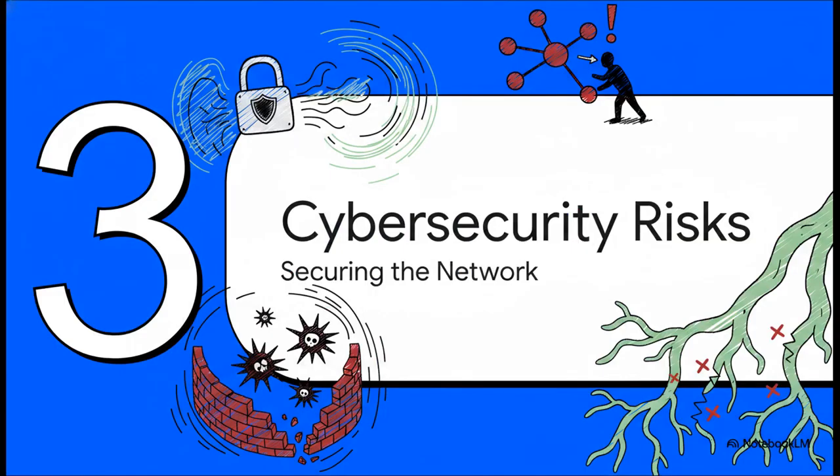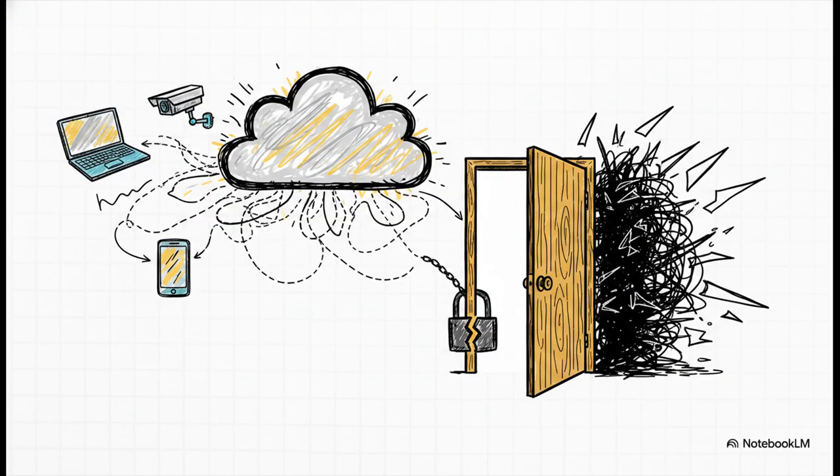All right, moving on to Section 3, cybersecurity risks. Now, a slow network is annoying, sure, but an insecure network, that's genuinely dangerous. So what's the catalyst for these attacks? Well, as companies grow, they increasingly rely on cloud applications and IoT devices. Your network boundary isn't just a few desktop computers anymore, it's a sprawling web of connected smart devices. And an inadequately protected enterprise network basically provides a wide-open door for unauthorized access. This actively, silently jeopardizes your company's most confidential information.